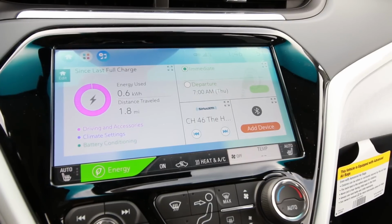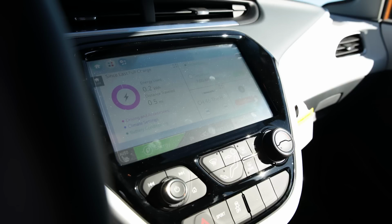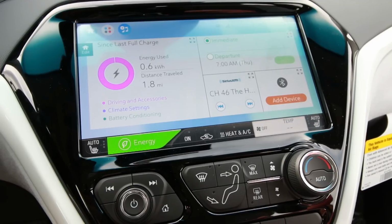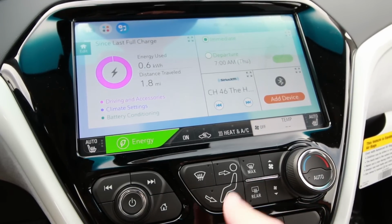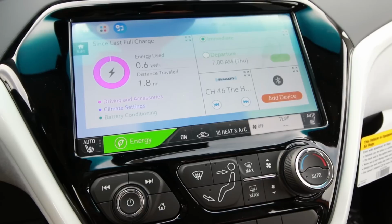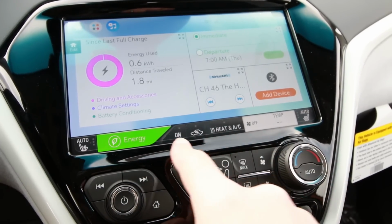For video, though... The screen does have some glare issues at certain angles, and when hit by direct sunlight, it can get kind of hard to see. I was mentioning earlier that most of the climate controls are here. Well, that's true. Most of the climate controls are here as physical buttons. However, some of the climate functionality is actually here on this bar on the touchscreen.